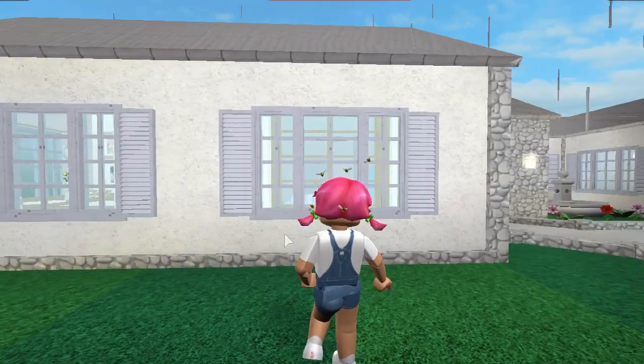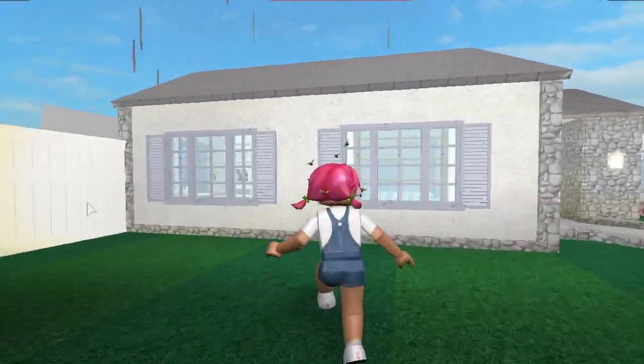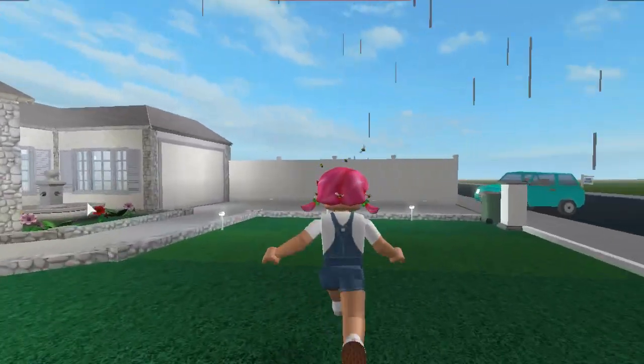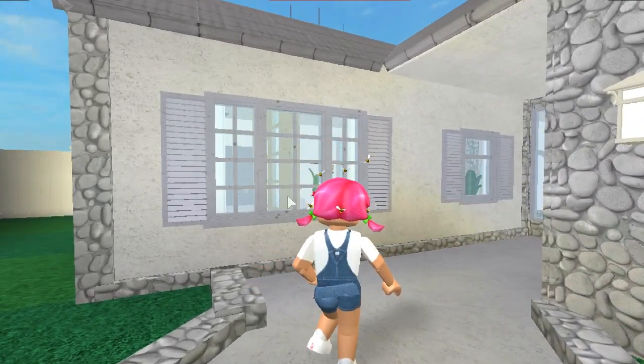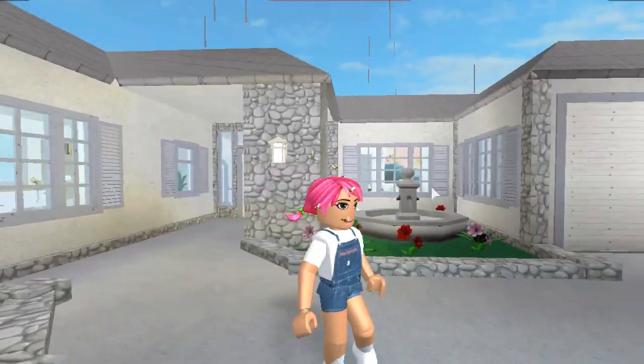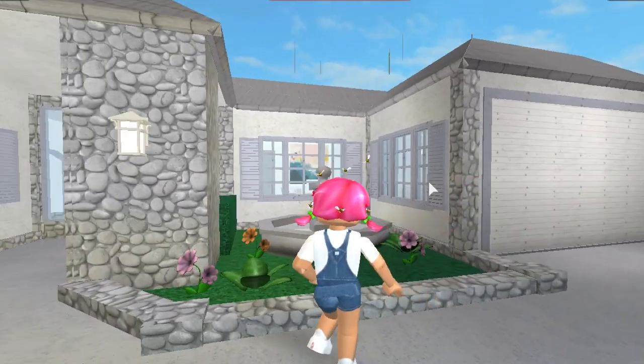And I also added some shutters to all of the windows just to dress them up a bit, and I rearranged the windows a bit to make them look a little nicer because they were placed really awkwardly, really randomly placed around the build, so I wanted to change those up a bit.